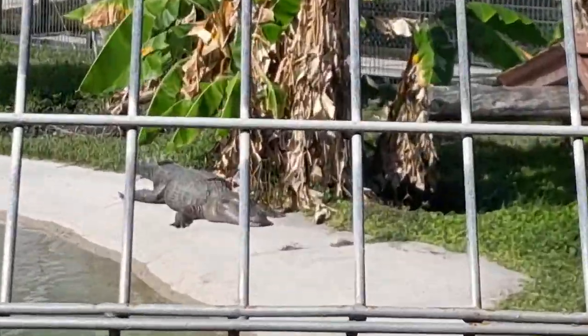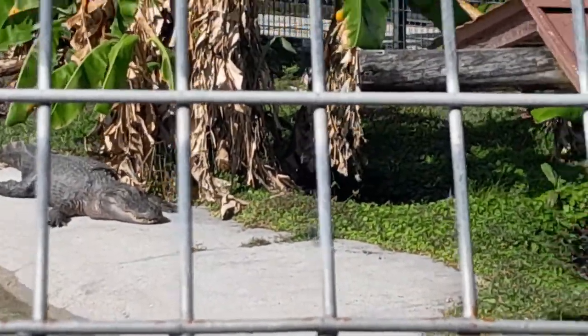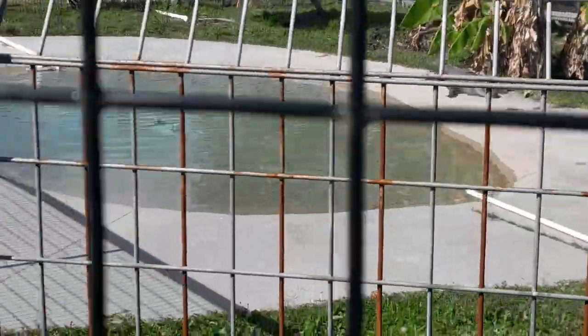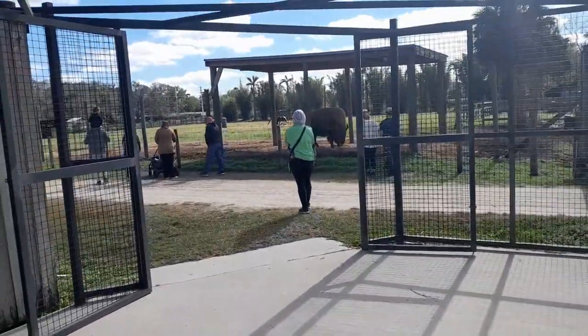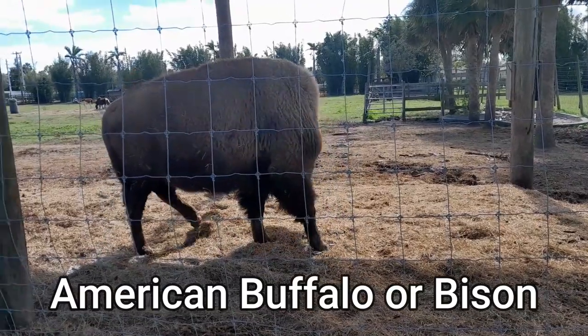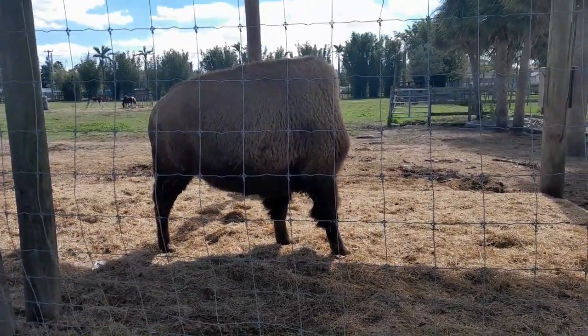Got an alligator. Now these fences don't make very good pictures. They need more plexiglass. You see that one over there, and he's got his own little pool here. And then they got one right here, a little closer to the fence. And then over here, they got a little more open area. He's right next to the fence. He's only about 10 feet from me. Good size.